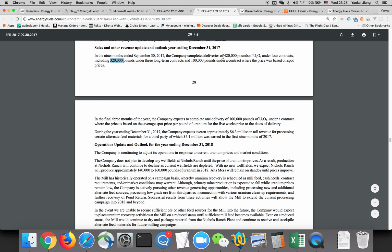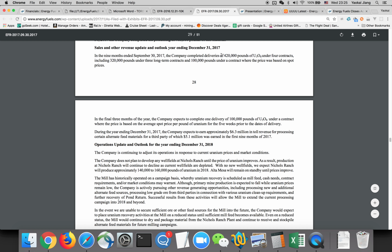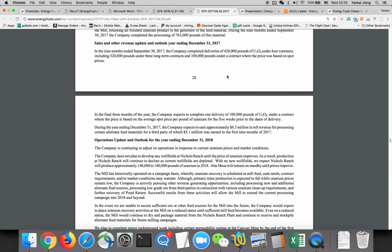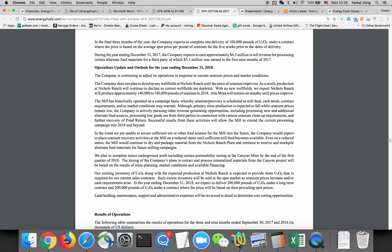So they delivered so much, but their production is actually much higher. They can produce up to millions of pounds. Their Nichols Ranch ISR has like 2 million pounds rated, like permitted to 2 million pounds or something. So it's a small portion. So they are actually fairly sensitive to the rise of uranium price. And then you can see here, they say they expect it to produce so much, but they can actually increase this stuff.